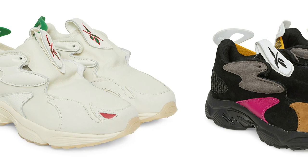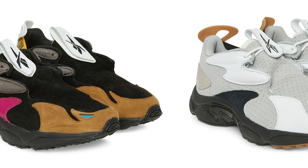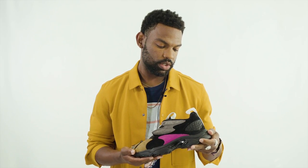There was a white and green colorway, and this colorway, as you can see, is paneled with pink and brown and charcoal gray. The shoe sold out pretty fast. It takes on old DMX technology, but in a new form, and it is one of the best sneakers of the year, one that we're excited about and hope to see more from these two in the future.